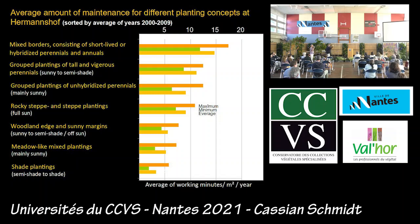And you see every planting concept has a characteristic amount of maintenance, which is quite interesting. And of course, interesting is looking down here. You don't see anything. So the lower part is the least maintenance. And it's interesting to look at what plant combinations are low maintenance and what are high maintenance.